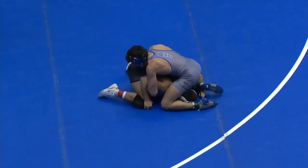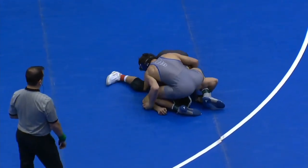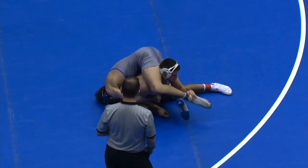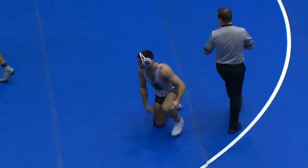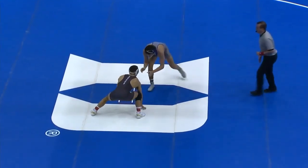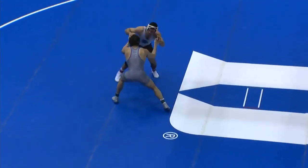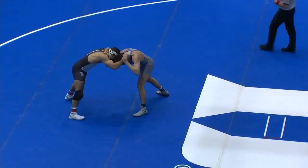Pedro working here, but as you can see there, Matt's got his right arm locked up. Staying heavy on that defense there, making it hard for Pedro. Pedro working to secure a leg, got a stalemate there. Neither wrestler was advancing, so fresh start back on our feet here. Good action by both wrestlers out there.